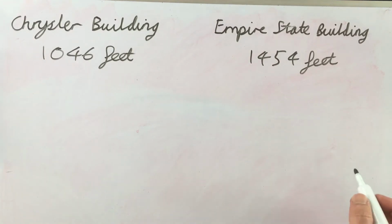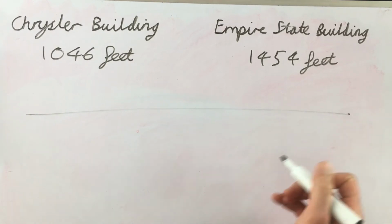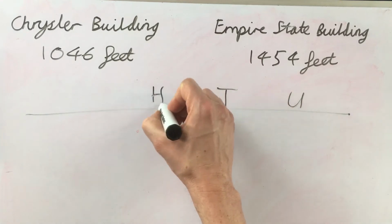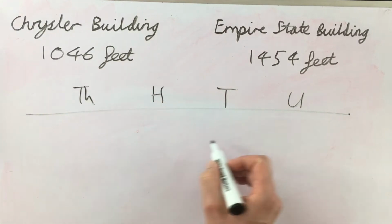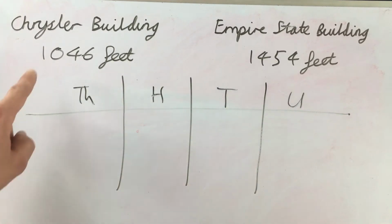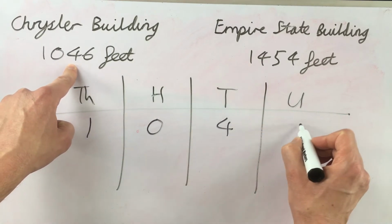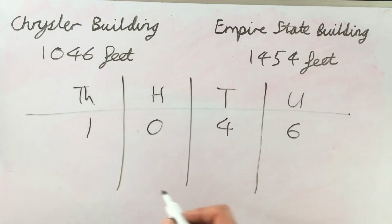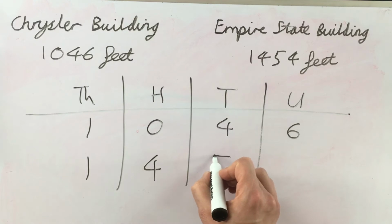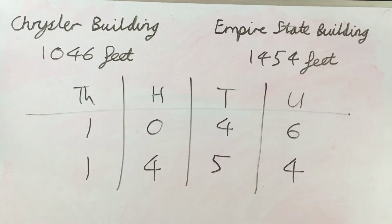Another way of looking at this would be with a place value chart. So we're looking at four-digit numbers, so we're going to have units, and tens, and hundreds, and thousands. The Chrysler Building is 1,000, no hundreds, four tens, and six ones, whereas the Empire State Building is 1,000, four hundreds, five tens, and four ones.